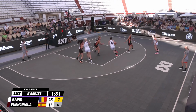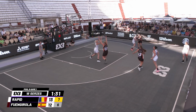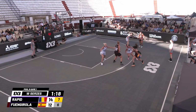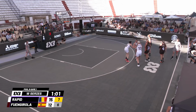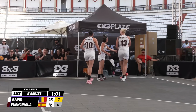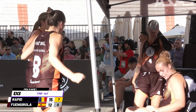And once again, a game that could go down to the wire. Petronite for her 2nd field goal of the game. She may have come late to the party, but she is here, a great reaction time, quick defense to offense. Rapid Bucharest now getting themselves set up in the driver's seat of this game. Garcia got Hervasini all over her, and the clamp down defense of Rapid Bucharest have forced Fuengirola into another turnover. We got a timeout on the floor. Fuengirola, who led for the better part of this game, now trailing by 3.